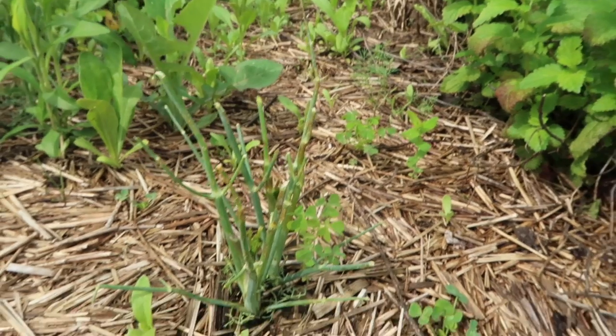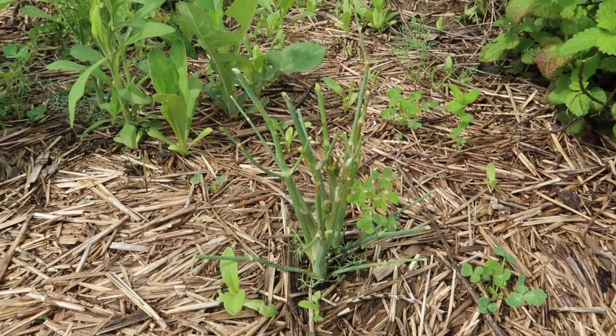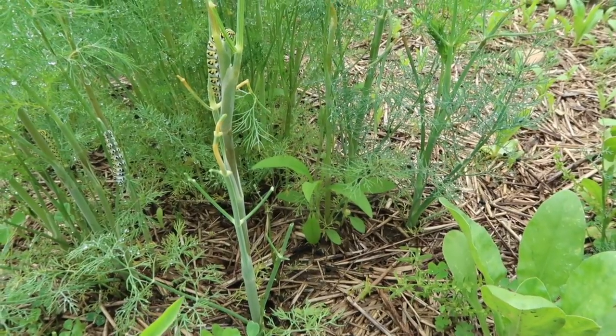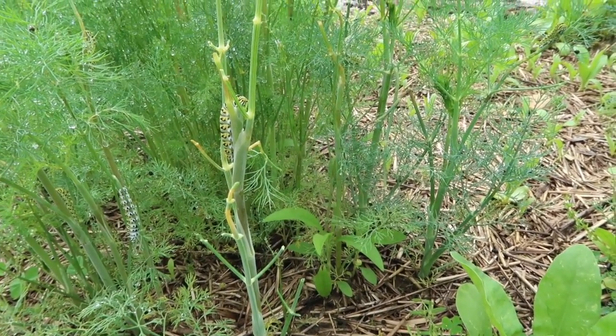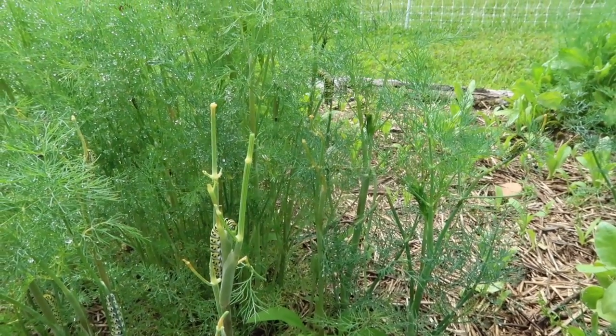As I looked closer and closer, I saw more and more caterpillars, and I started noticing the devastation they've done in such a quick time frame. If you're familiar with tomato hornworms and how quickly they can eat every leaf off an entire tomato plant, this is how fast these swallowtail caterpillars are eating my dill. Apparently, from what I read online, they can also devastate your parsley.